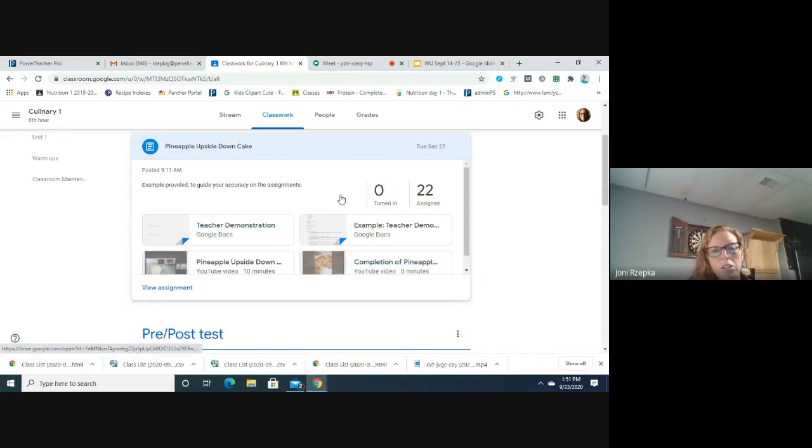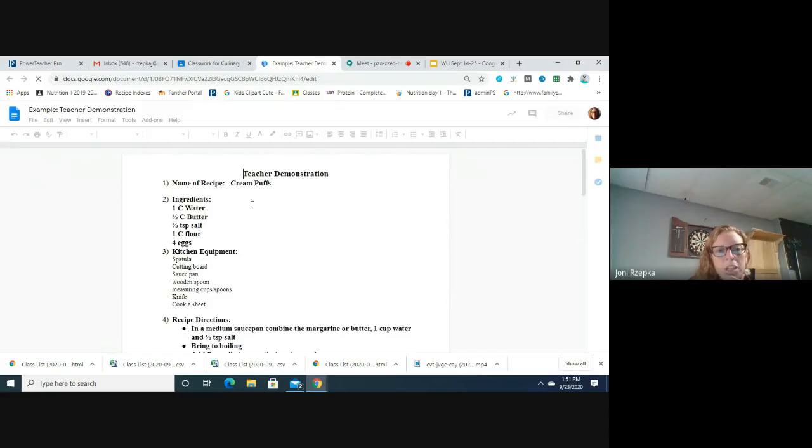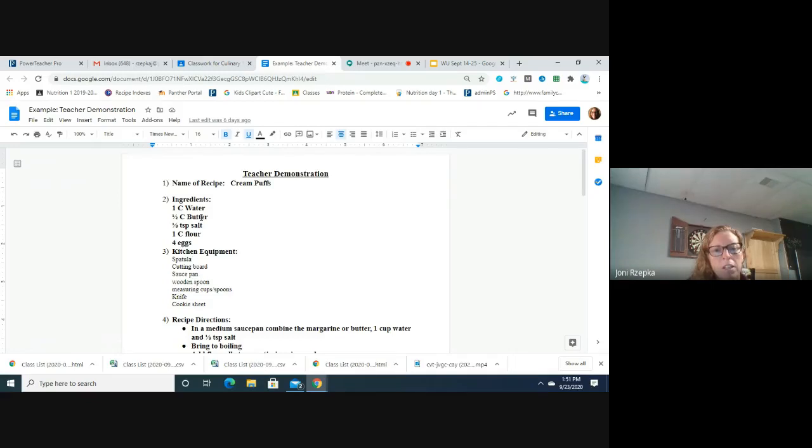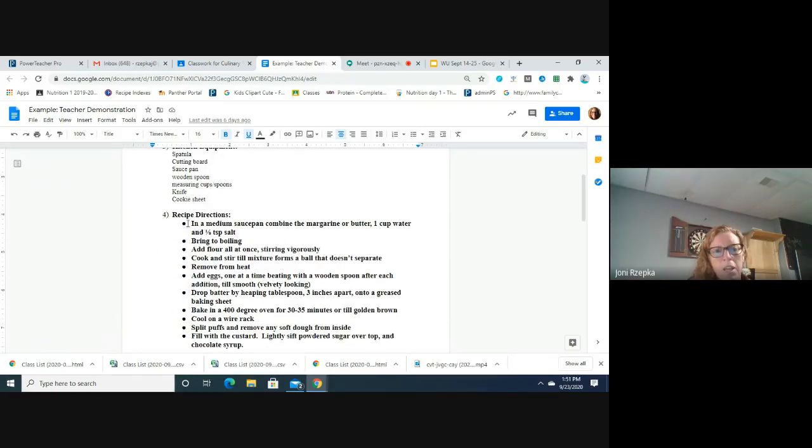Here's your demo page. And then I also put the example, because some of you, when you did the last one, didn't give me the amounts of the ingredients, or you kind of did them in paragraph form. It needs to be in a list, and all the amounts need to be there, okay? And then the directions need to be like directions.